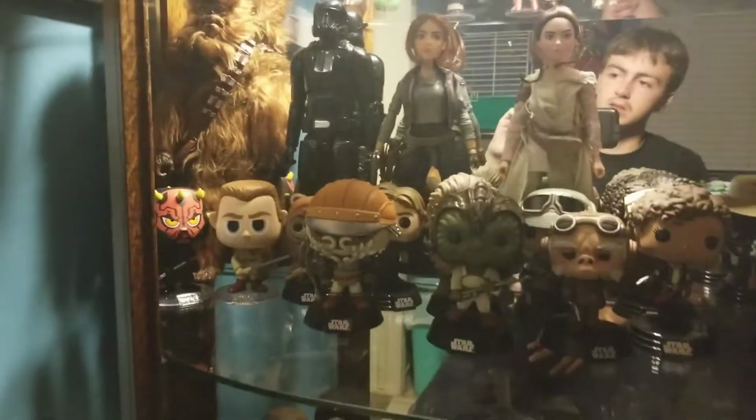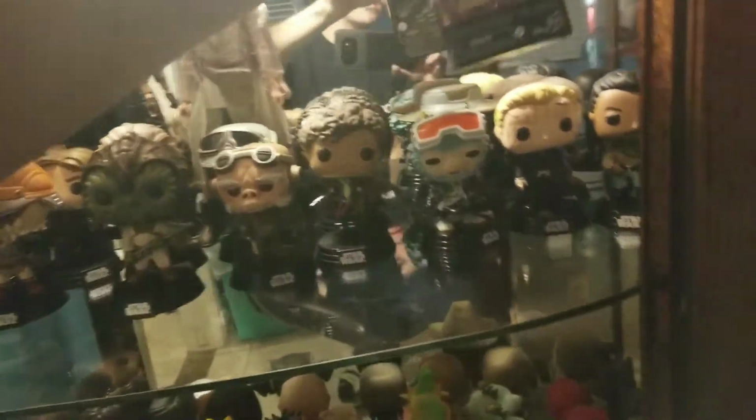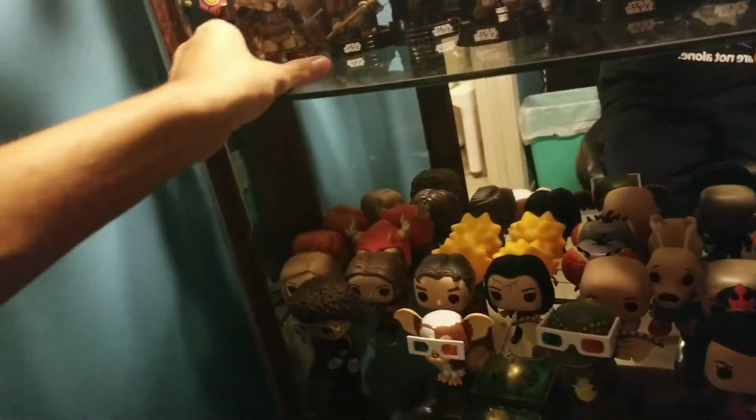So this is mostly, not mostly, it just is a Star Wars shelf. I have some dolls back here and stuff. I have a Black Series figure just sitting here, but for the most part it's just Star Wars pops because I have so many that putting them all over would be really hard to do.